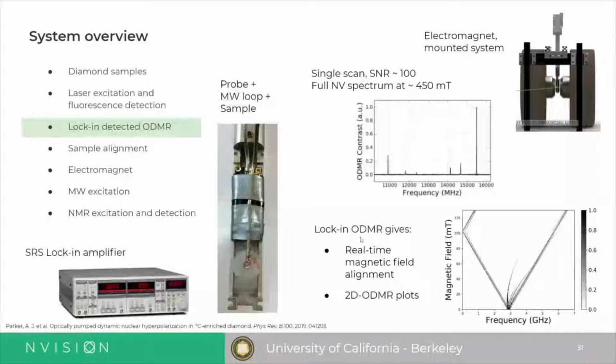Something else that we did: instead of normal CW ODMR, where you sweep your microwaves while monitoring fluorescence and look for dips in fluorescence, we actually did a form of lock-in detected ODMR, with a Stanford Research Systems lock-in amplifier. This greatly improved the sensitivity of our ODMR.